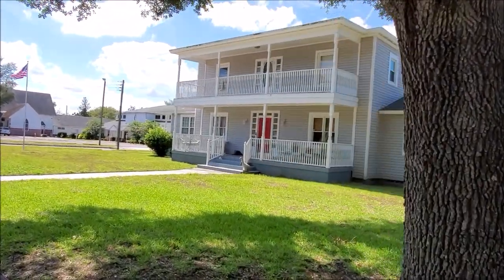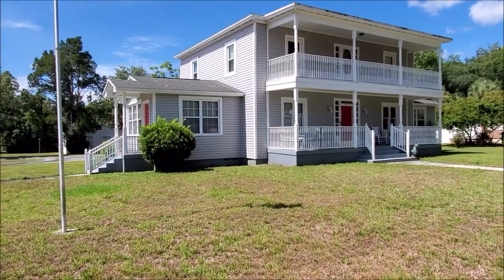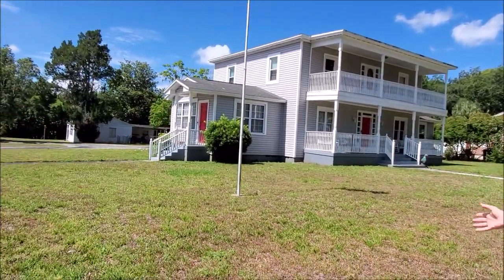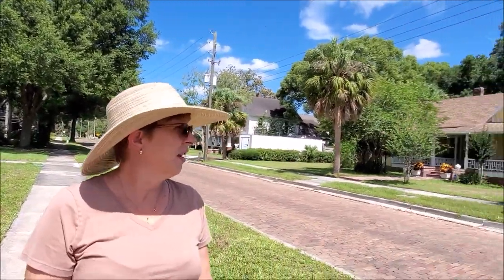Wow. And then we'll get the other side for you. And this is the other side, guys, of that house. Like I said, they own all of that. That's crazy. Okay, all right, let's carry on.